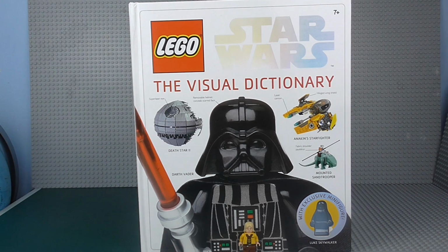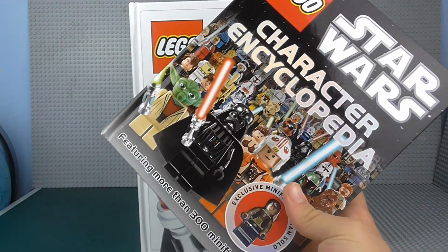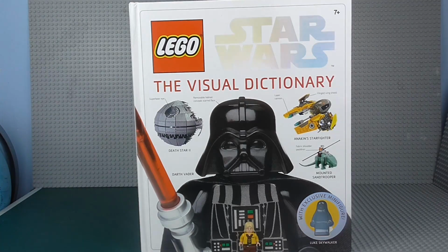I'm not sure how much this retailed for back in 2010. I think it wasn't exactly very cheap, especially since you get this exclusive figure. So, like, $15, $20 when it was new. I don't know, something like that. Anyway, I wouldn't recommend this just because we are getting the new 2014 one. And in fact, the 2014 one, this is my third time saying it now, I will be getting tomorrow. So that won't be the next review we'll be seeing. The next review will be of the Character Encyclopedia, which is probably my second favourite book from Lego Star Wars.